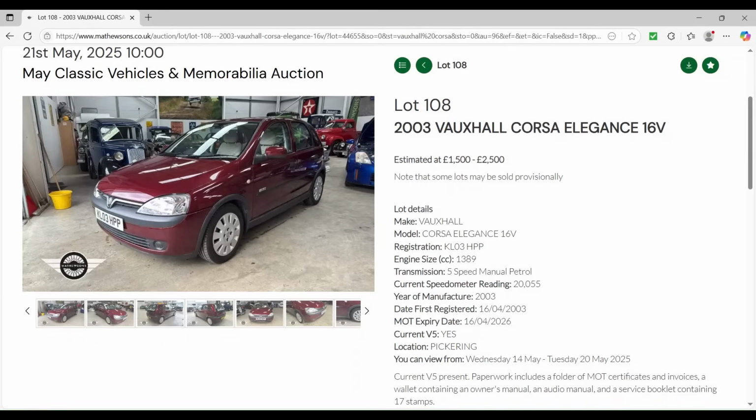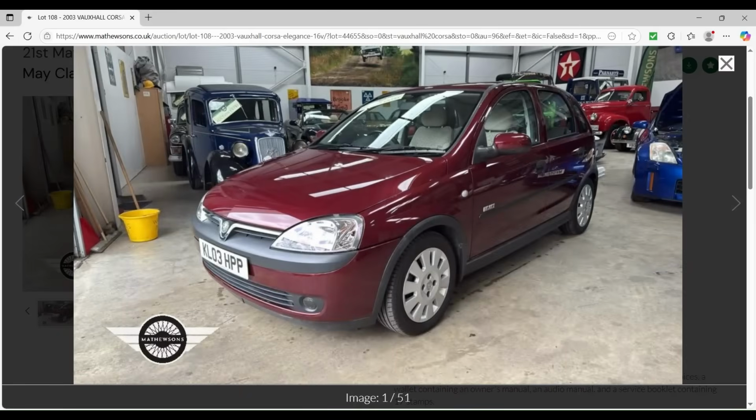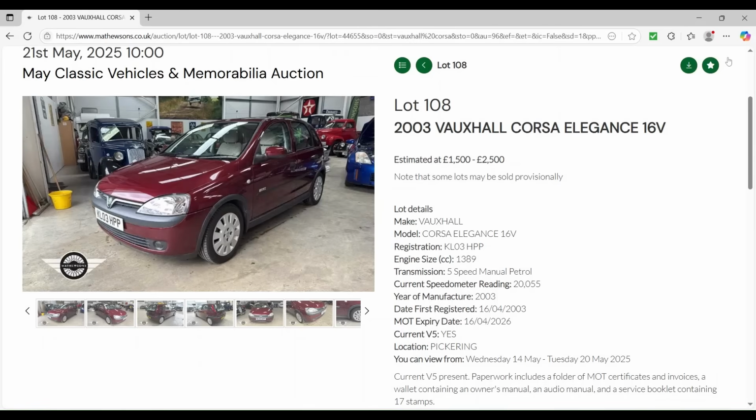£13,000. And the next one up is Lot 108, a 2003 Vauxhall Corsa Elegance. One lady owner from new, showing 20,055 miles, and the estimate was given as £1,500 to £2,500. How much did it sell for? £3,800. Wow, that's a lot of money for a 2003 Vauxhall Corsa, isn't it?